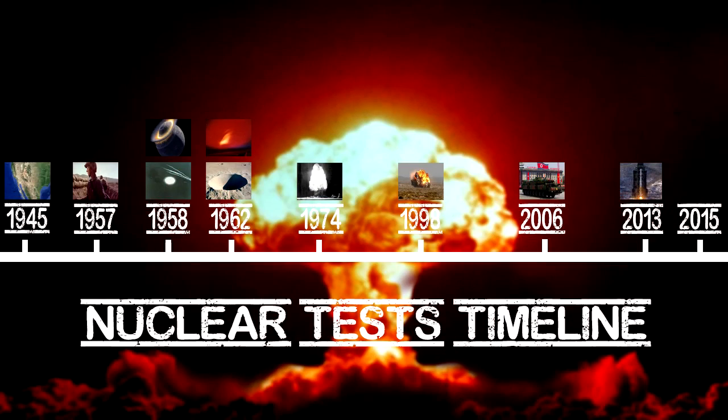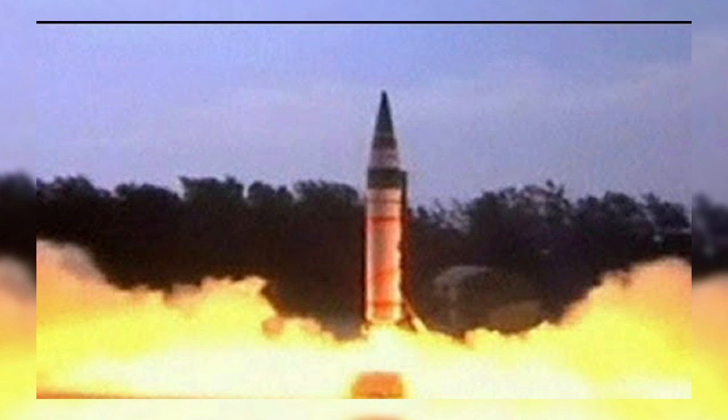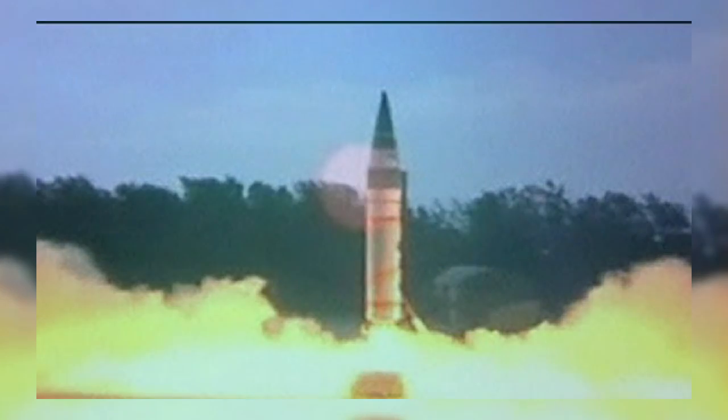Otherwise known as Starfish Prime, on July 9, 1962, the United States launched a nuke 250 miles into space and then detonated it. A rocket carrying a nuclear warhead was launched from Johnston Island in the Pacific Ocean. Then once it reached 250 miles into space's atmosphere, it was detonated. The test was to see how the explosion would affect radiation belts that follow the Earth's magnetic field to see if they could be manipulated for national defense purposes.